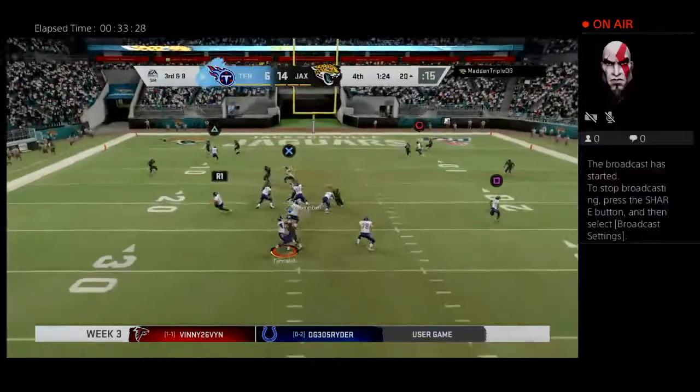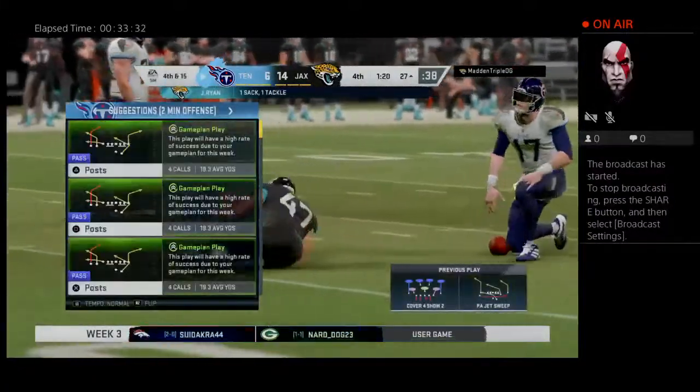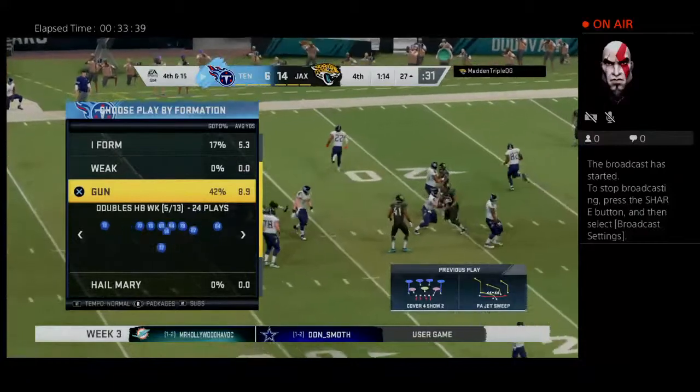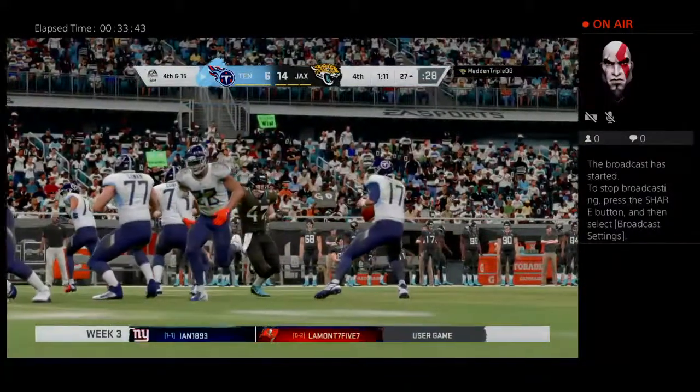Now Tannehill. And he can't get a throw off. He's taken down. What a huge play at this point in the game. Give the sack there to Jake Ryan. Partner, you absolutely cannot take a sack in that situation. Now, it's also 4th down.